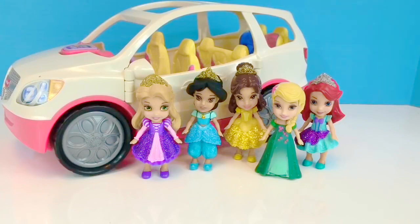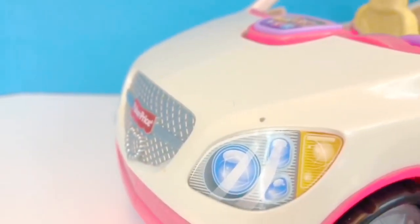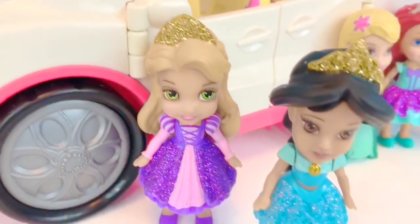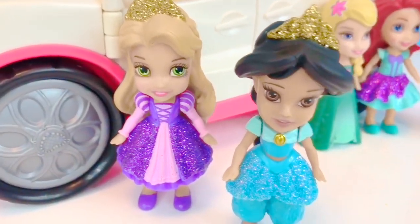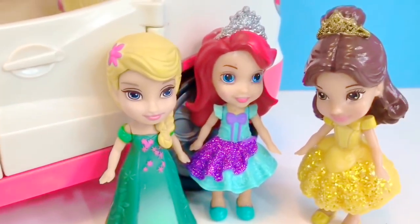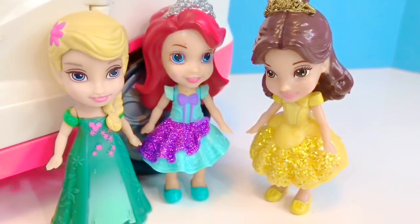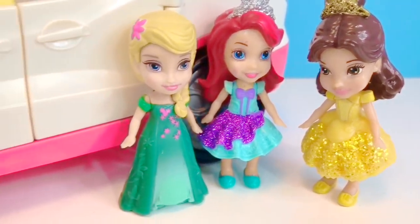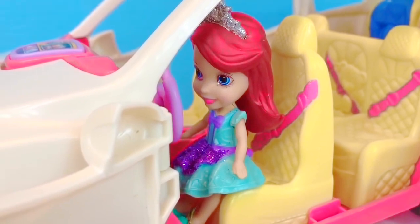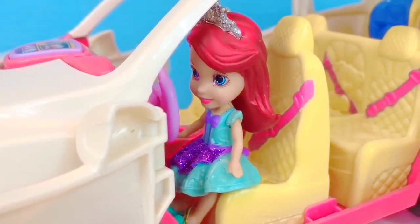Today our Disney princesses are going on a trip together on the musical Fisher-Price SUV. And we have Rapunzel, Princess Jasmine, Elsa, Ariel, and Belle. Today they are going to a glass shop where they will make beautiful glass balls. Ariel is going to be the driver.